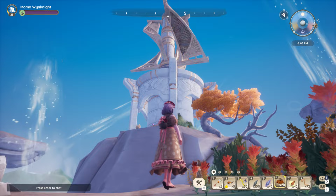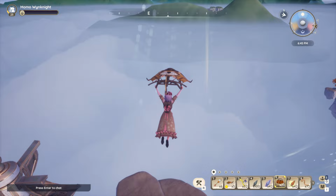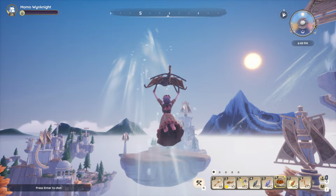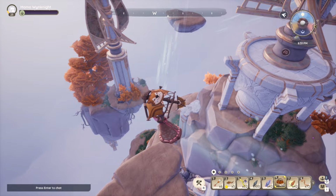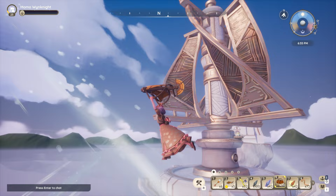So we just glide here and then just stay on the wind drift. And then drop. And then again, here, glide here. And then drop again on this platform. Then from here, glide again. And when it's on the highest peak, glide over to this tower.